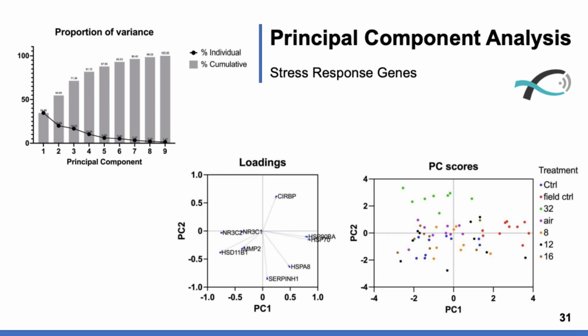So one of the things to note with the stress response genes, if you look on the graph on the far right, is that the heat shock, which is shown as the green dots, seem to cluster together quite nicely. So heat shock is a little bit easier to work with than cold shock. It has a lot more obvious changes that occur, and these tend to cluster in the PC scores. The other difference that seems to be clustering is those that were captured directly from the field. And so these seem to separate out from all the others because the other controls were acclimated in these sensory deprivation boxes along with all the other treatments.